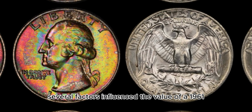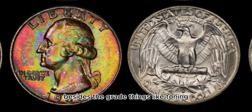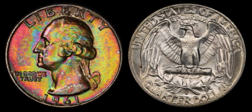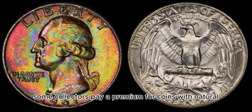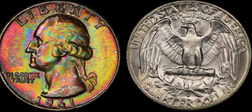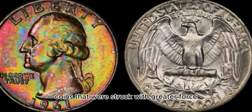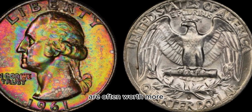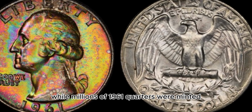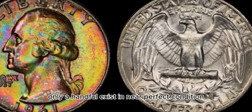Several factors influence the value of a 1961 Washington quarter. Besides the grade, things like toning, the color the coin has developed over time, can also affect its price. Some collectors pay a premium for coins with natural, attractive toning, while others prefer bright, untoned examples. Another factor is the strike quality. Coins that were struck with greater force and exhibit clearer details are often worth more. And of course, rarity plays a huge role. While millions of 1961 quarters were minted, only a handful exist in near-perfect condition.